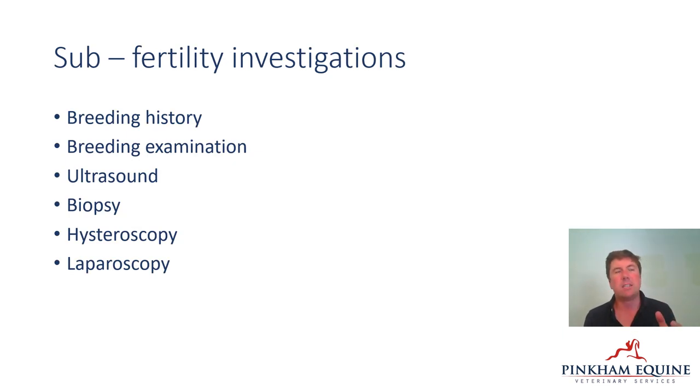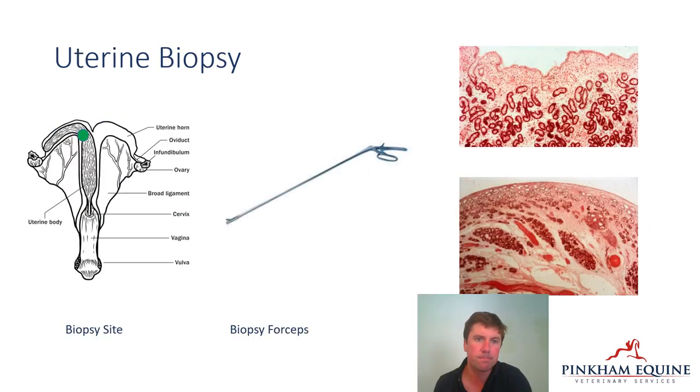So for certain mares where I know they've had fertility issues in the past, we can do some further investigation. So we've got the breeding history. We've done a breeding examination, as I described. We do ultrasound examination to see if we can see abnormalities within the uterus. And then we may also biopsy the uterus. We may also put a camera in the uterus, which is hysteroscopy. And then in some cases, we'll do laparoscopy, so putting a camera into the side of the mare to have a look at the ovary and the oviduct, which I'll explain shortly.